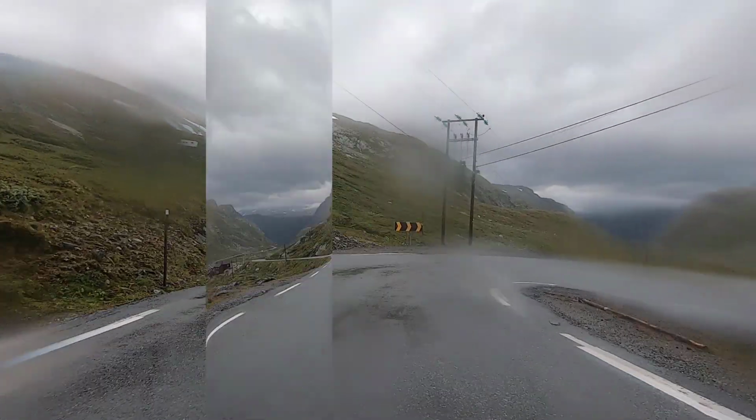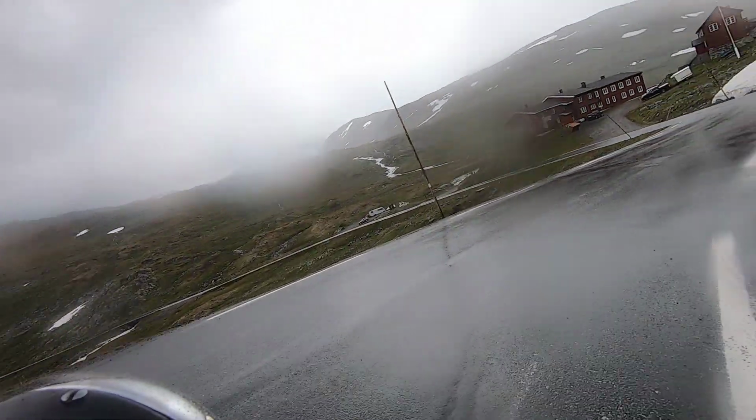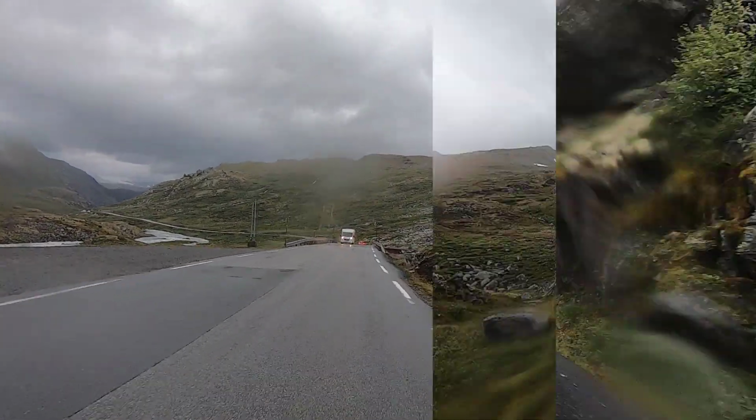And the road we're on now, this is still the Route 55, it's going to run all the way down this valley, all the way to Lom. The scenery that we get down in the valley is quite amazing.